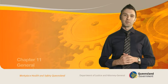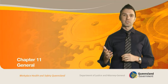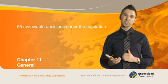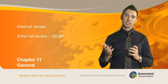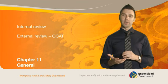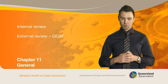One of the final chapters in the regulation is the general chapter, and that chapter covers everything from reviewable decisions through to exemptions and some notification requirements. There are 65 reviewable decisions under the legislation, and the first point of call is internal review by the regulator, by a person who is more senior than the person who made that decision. Ultimately, if a person isn't happy with that decision, they can seek an external review, and the external review body in Queensland is the Queensland Civil Administrative Tribunal.